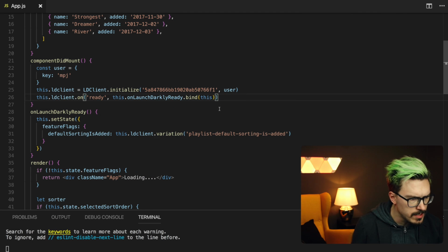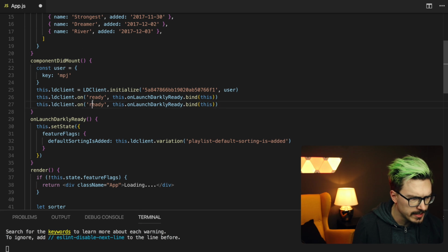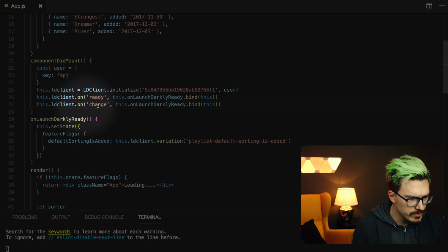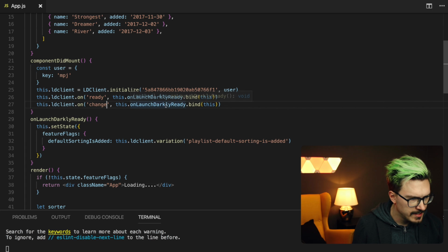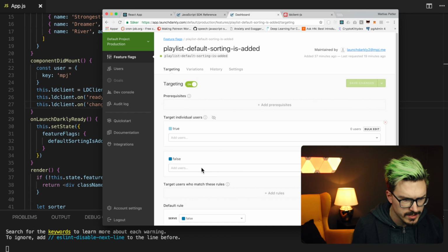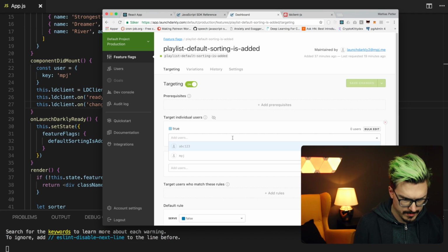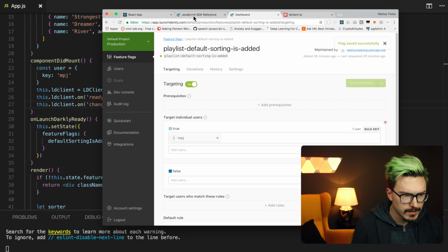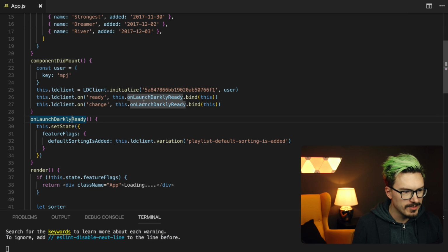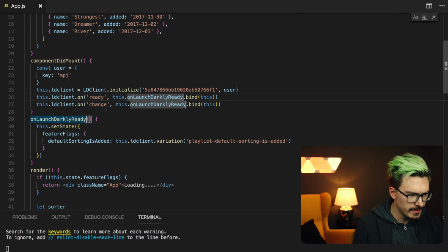I noticed somewhere in the docs while we were scrolling that there's a change event as well. Wonder if I can just do that here and update the thing live. Let's see, like a natural sorting, and I'm gonna change this to roll it out to MPJ and see if it live updates. It actually does. That's pretty cool. Let me rename this to on LaunchDarkly updated.